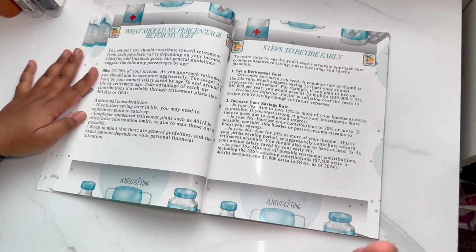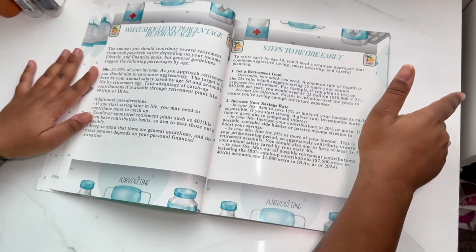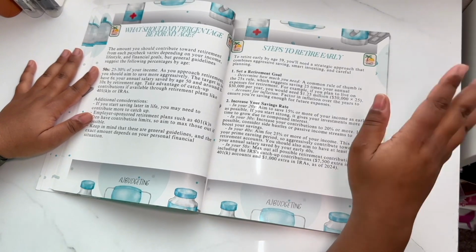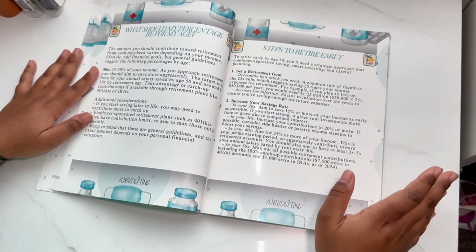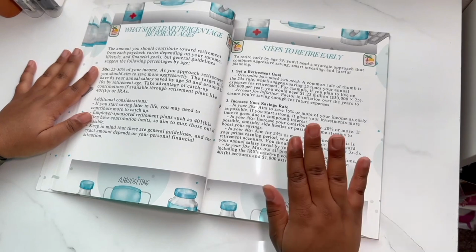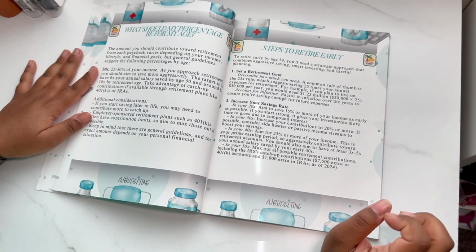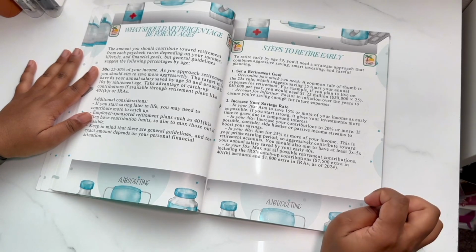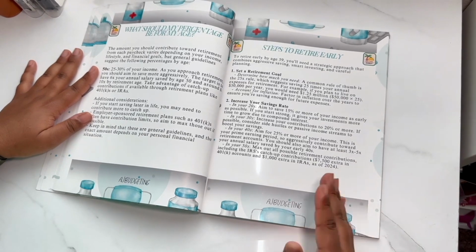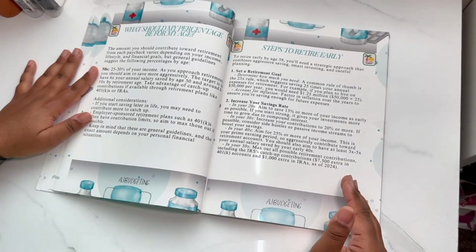And then I personally do not want to be retiring at the age of 65, 67, or whatever rainbow stuff that they're trying to tell us. I would like to retire at the age of 59, 60 max. So I was like, what can I do to retire early? So I laid out the steps for you to retire at 59, 60. Even if you want to retire at like 62, you can still use this, okay?